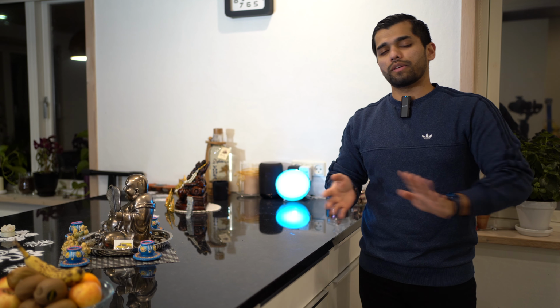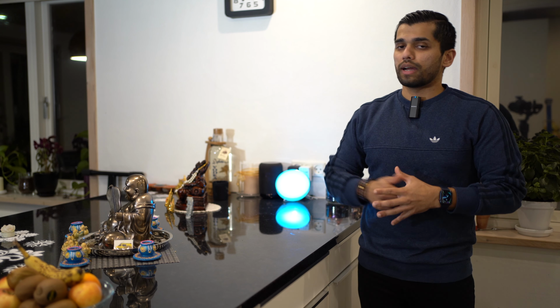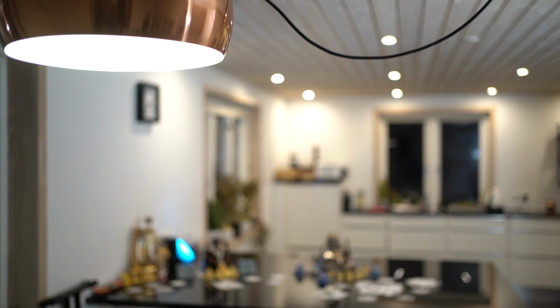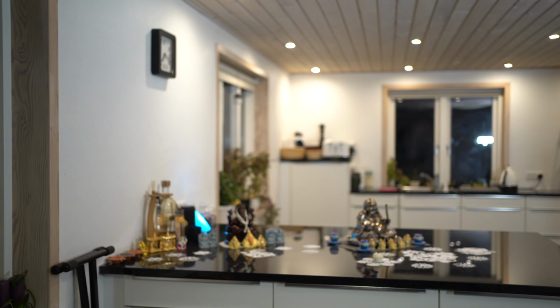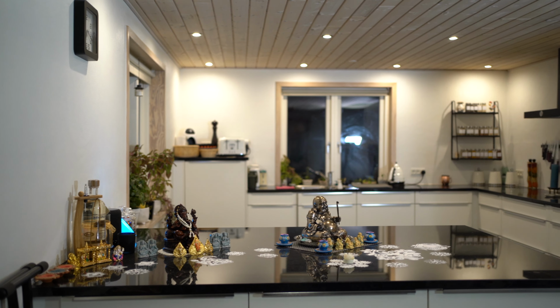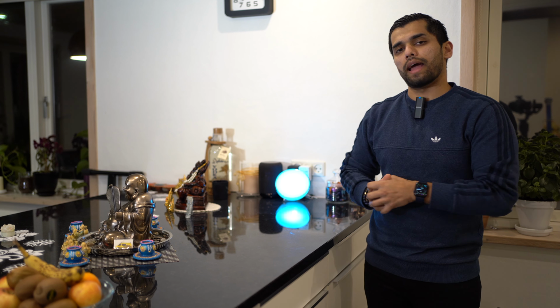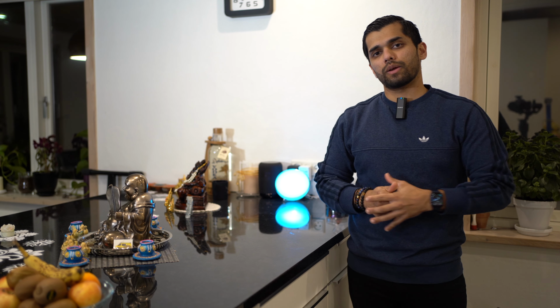I have it in here. The spotlights here are just normal, they are not anything smart, but the dining table light is a smart Hue bulb as well, so that will change color during the day, and at night time it will go to a more warmer color, giving it a much nicer feel. But it's very nice, very simple, nothing too fancy in the kitchen, just these two lights and a smart speaker. But yeah, let's go into the next room.